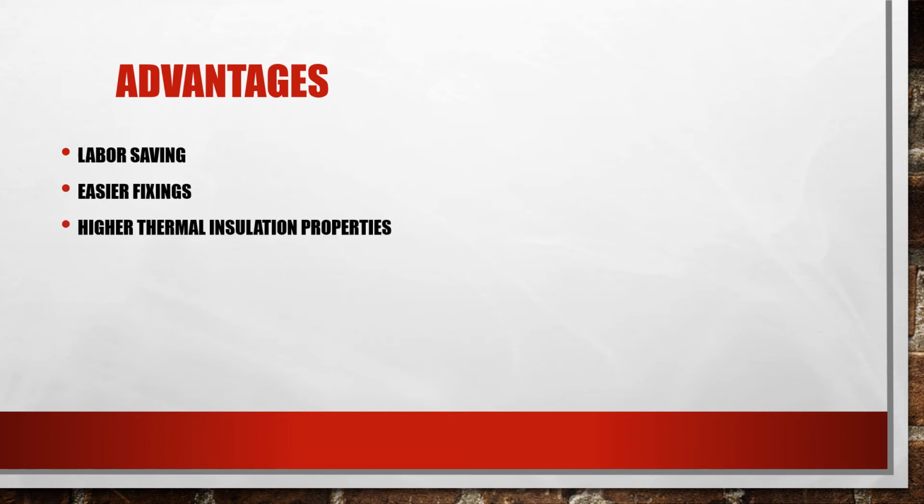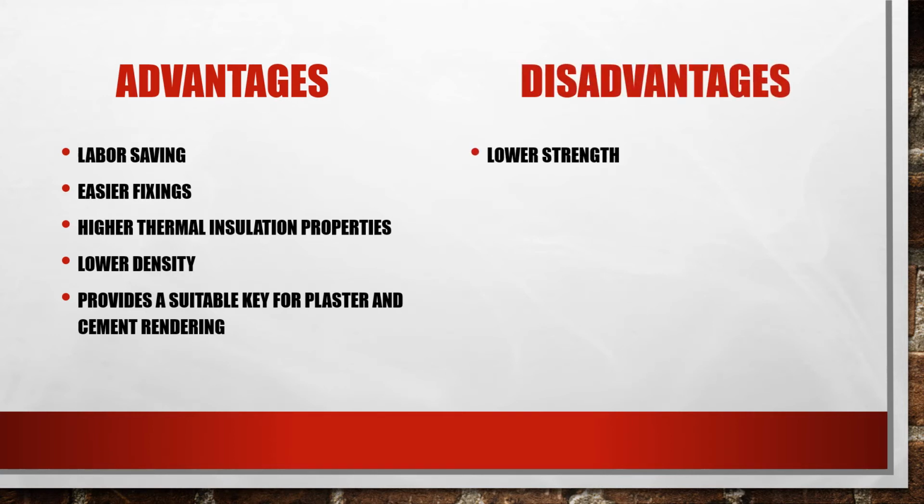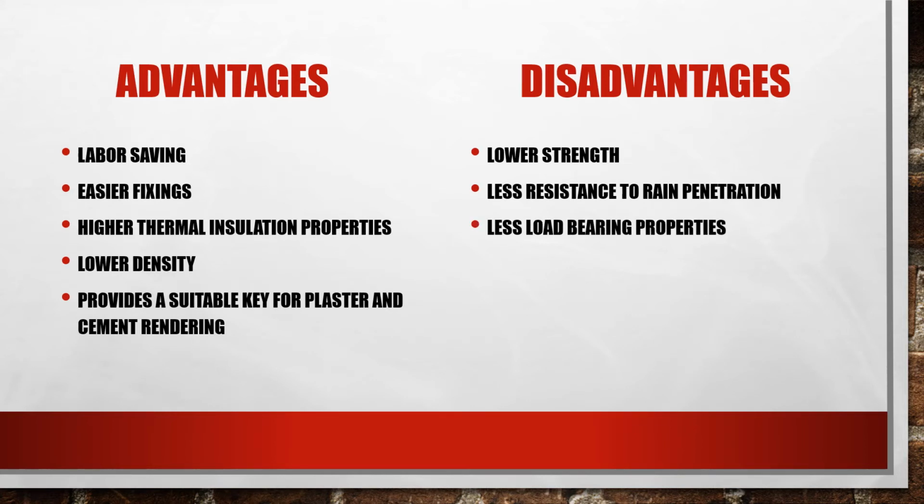The main advantages of blockwork are labor saving, easier fixings, higher thermal insulation properties, lower density, and it provides a suitable key for plaster and cement rendering. The disadvantages are lower strength, less resistance to rain penetration, less load-bearing capacity, and lower sound insulation properties.